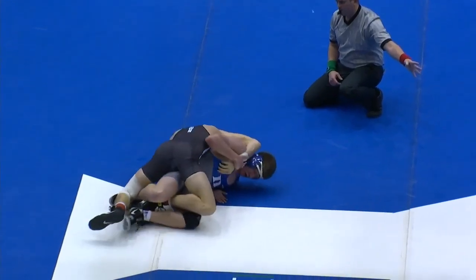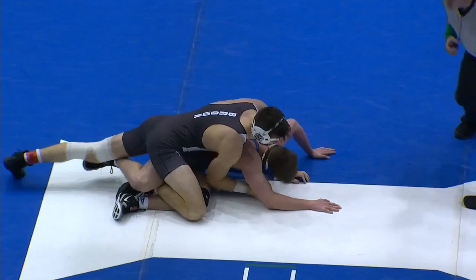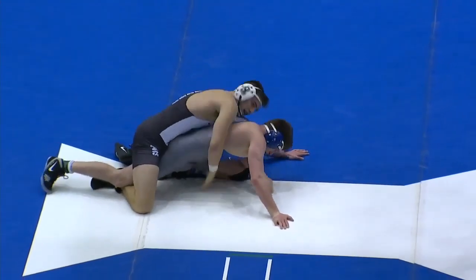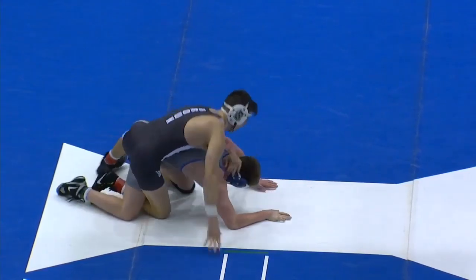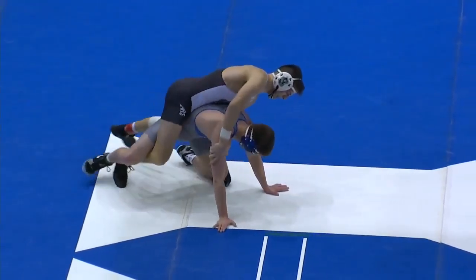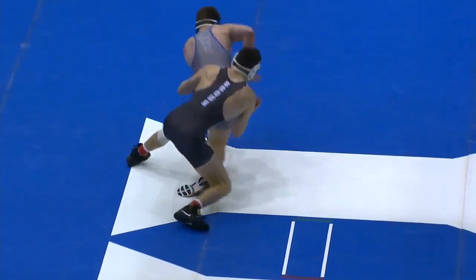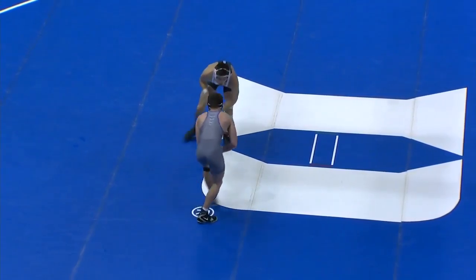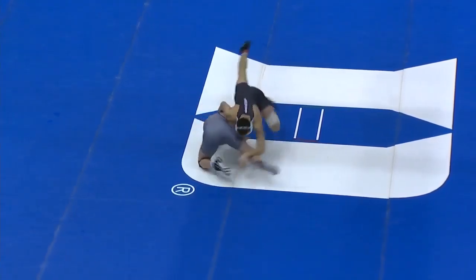Trying to get that hip down pretty hard with his right leg stuck. Labrie clears the position he was in before, gets those 4-point near fall. Labrie's up 8-1 here in the first period. Lenaud looking to get that escape, gets the escape, 8-2. 10 seconds remaining in the first period.